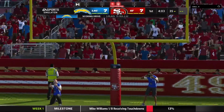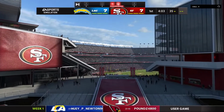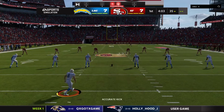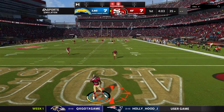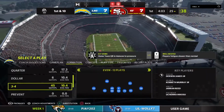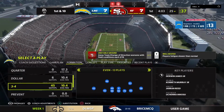Extra point by Gay is up and good. And that will tie our score here in this opening quarter of play. So all even at 7 now as they kick it away. The Niners take over first and 10 at their own 25-yard line.